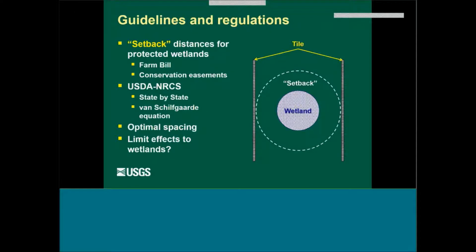So here I'll touch briefly on common guidelines and regulations. Where regulations apply, which should typically be for a landowner participating in farm bill programs, you'd be required to use setbacks when installing subsurface drainage systems around a wetland. The setbacks are prescribed generally by the Natural Resources Conservation Service. They're calculated using various slope and effect equations, and the rules and guidelines vary by state and sometimes within states. As I mentioned earlier, they're originally designed to determine the optimal spacing for tile lines, but they are also used to limit effects to wetlands by providing that buffer between the system and the wetland. However, they've really not been well vetted for this purpose, which is one of the reasons that this project got started.